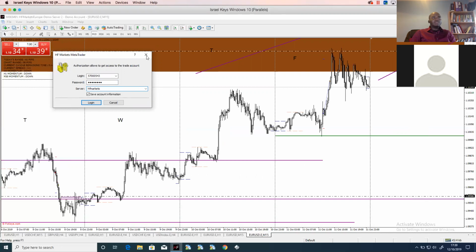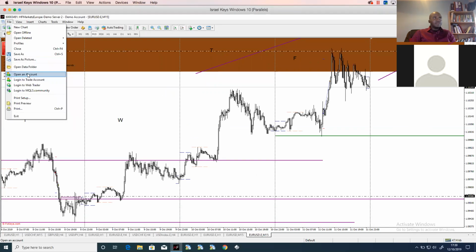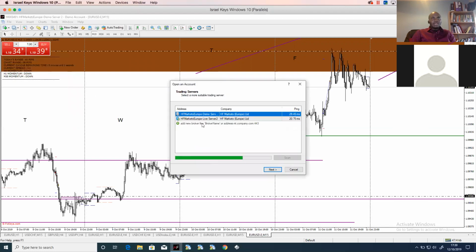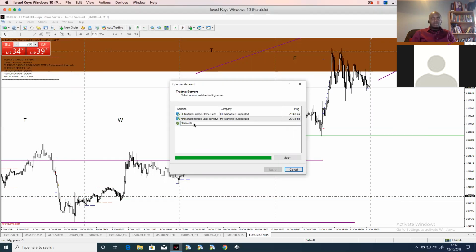Since the server is different from my old server, I need to go the long way: file, open account, right? And then I need to add the server I want here. So add a new broker name, HF Markets. Let's see what it's called. HF Markets UK. I'm just going to type HF Markets UK and scan. It will come up with a list of names.